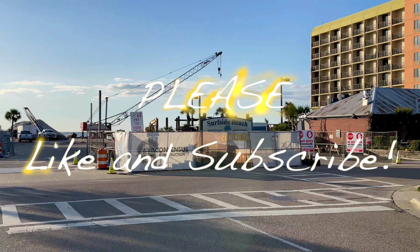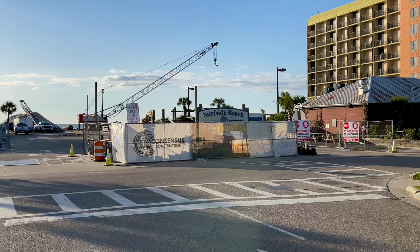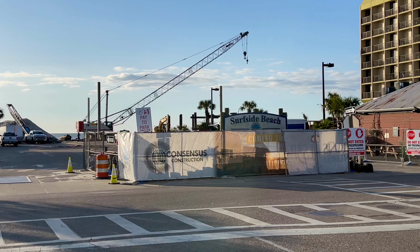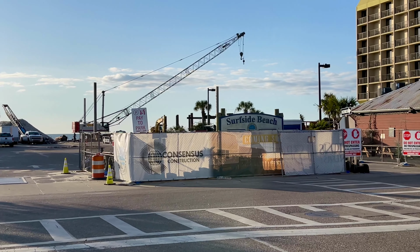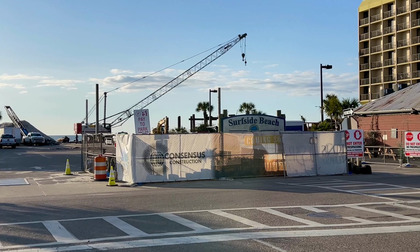Today we're here to get an update on the progress of the rebuilding of the Surfside Pier. It's been about 2 months or so, 2.5 months since I've been here. We're gonna take a walk around all different angles on the ground, and then we'll see if we can get some shots from above.